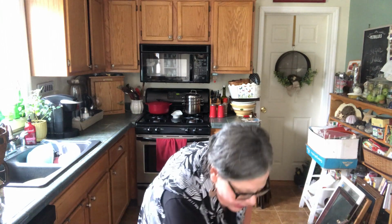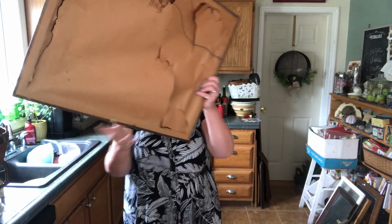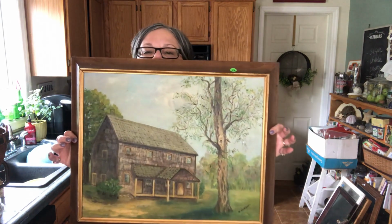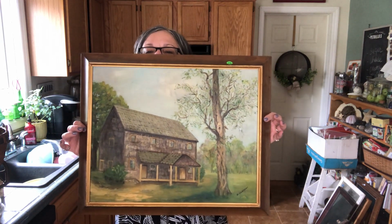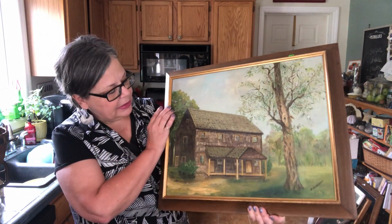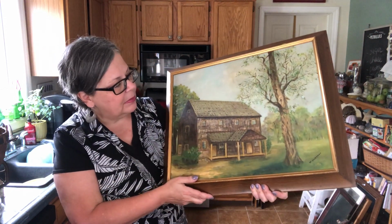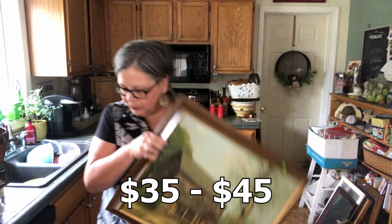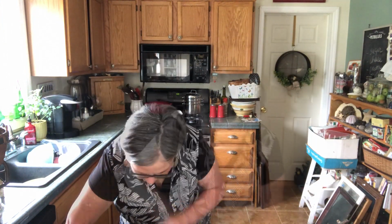I was really enchanted by this painting. It cost $1. It's got a really great camp feeling to it. I can just picture that hanging in someone's camp. I mean, it looks like someone's camp. Did I say it cost $1? $35 to $40, I'll price that.